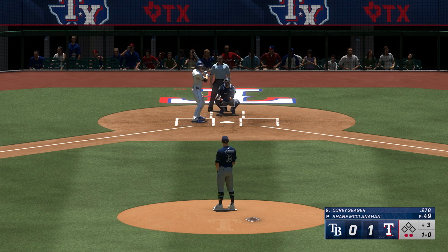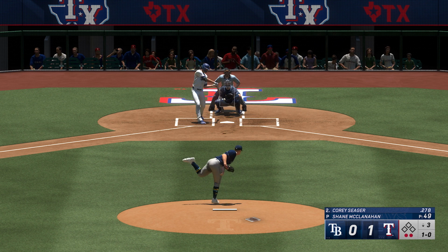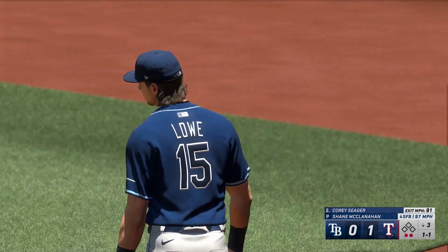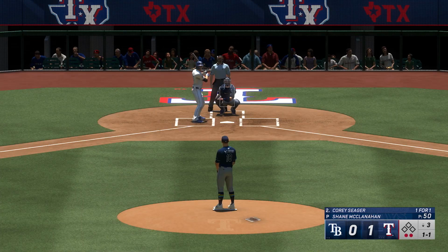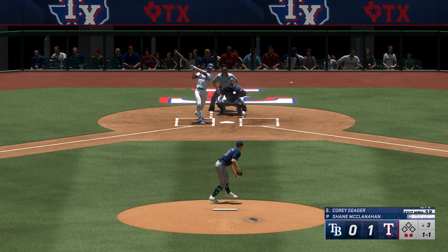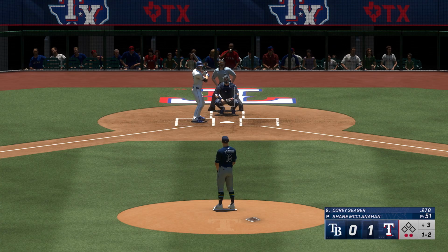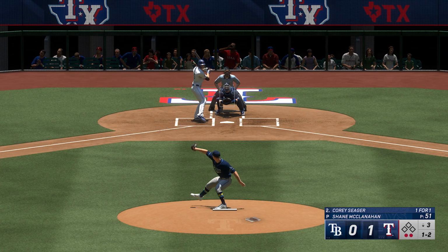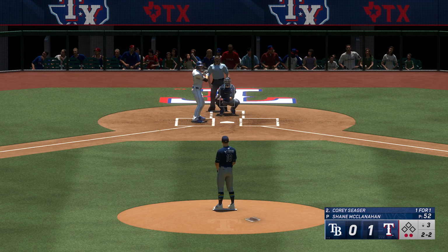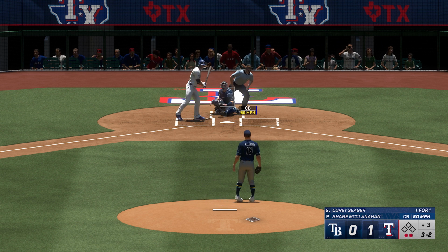Seager at the plate and takes high there. Rips one to right. And foul ball. Two outs. Foul ball. Next offering upstairs. Breaking ball misses down and away.